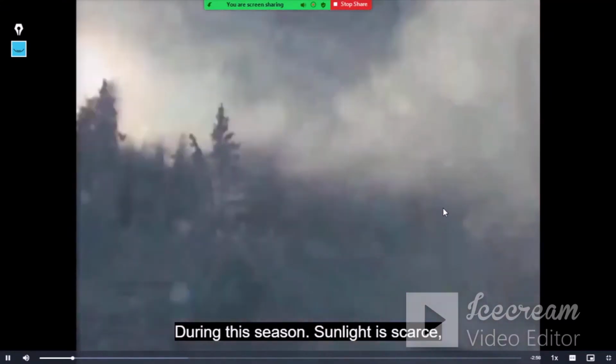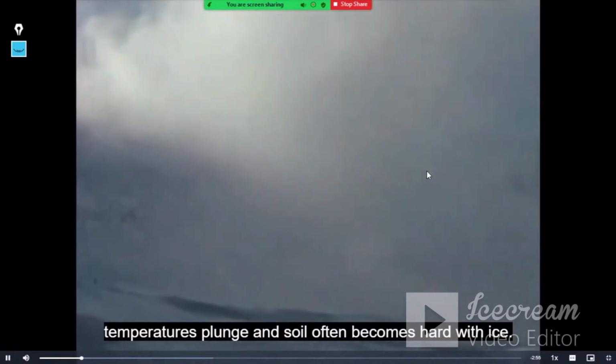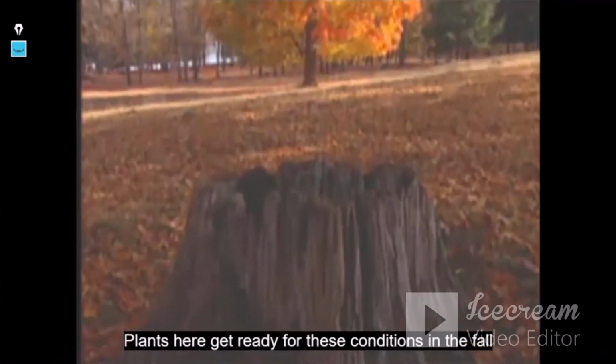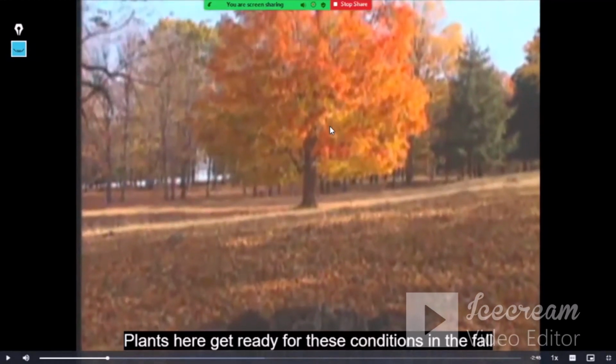During this season, sunlight is scarce, temperatures plunge. Unfortunately, we do not have more sunlight. And there is a lot of snow and a lot of ice. And soil often becomes hard with ice. Plants here get ready for these conditions in the fall. In fact, these trees will be ready to face all of this climate. They are ready to adapt to the environment, to these very, very cold places.